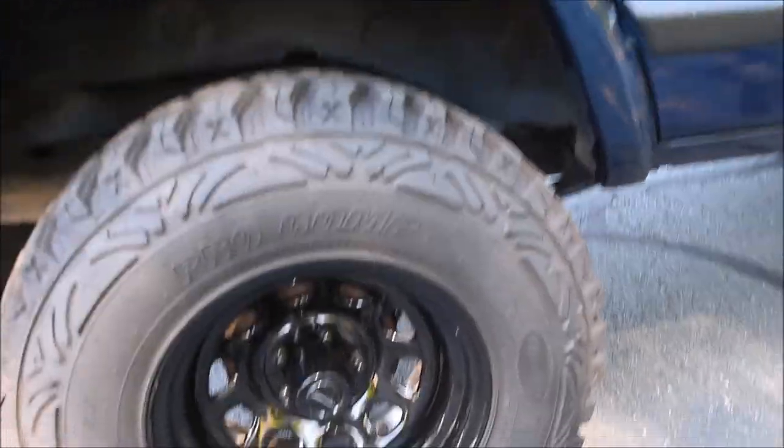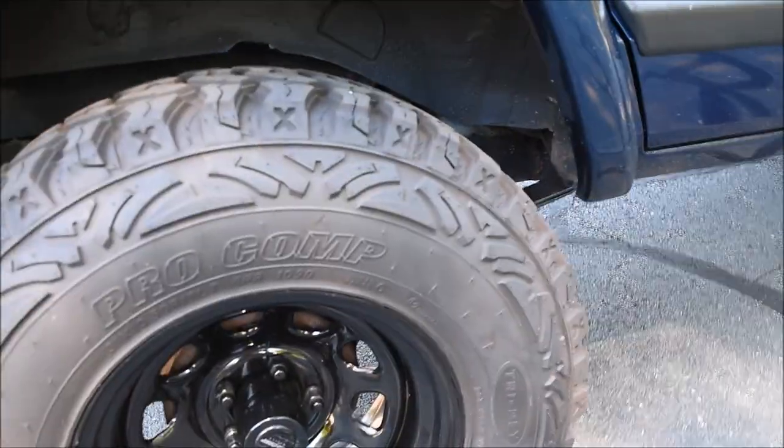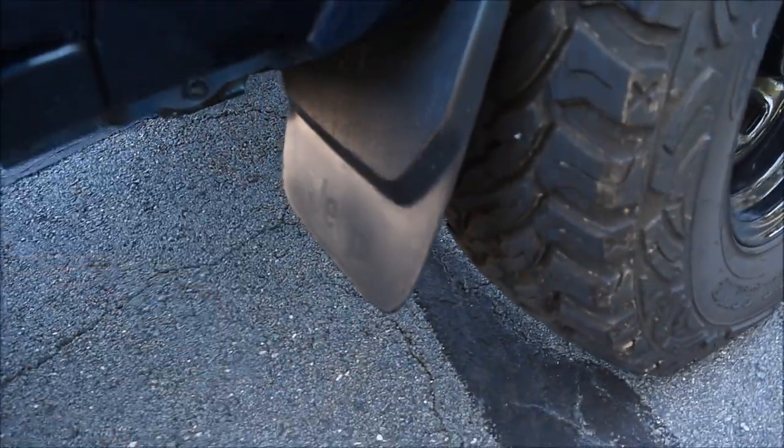And of course, passenger side wheels look pretty good as well. I also wiped off the mud flaps back here too. Same thing in the front. I did forget to do the outside of the mud flap, so I'm going to go ahead and do that really quick right now.